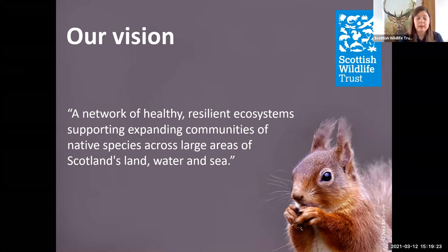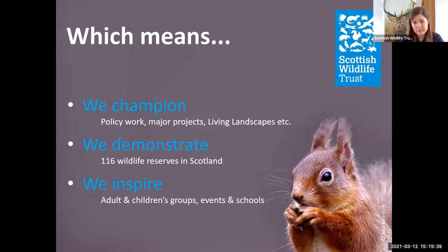And we want to protect our native species. So they're the species that have always been part of our fauna and flora. Okay, so that's kind of what all of that means all taken together. And some of those words, some of you will be familiar with and some of you won't, and that's okay. We'll explore those as we go on.